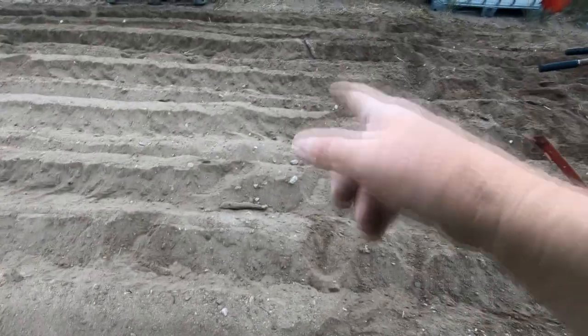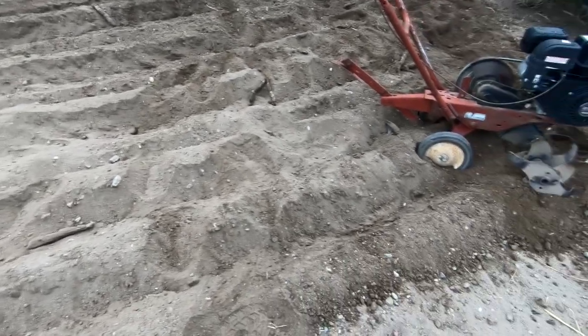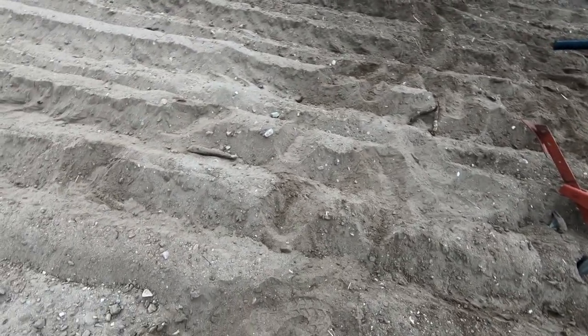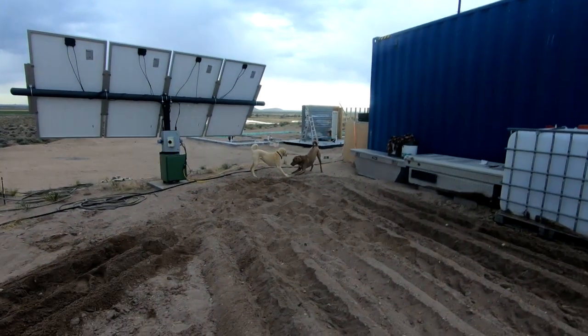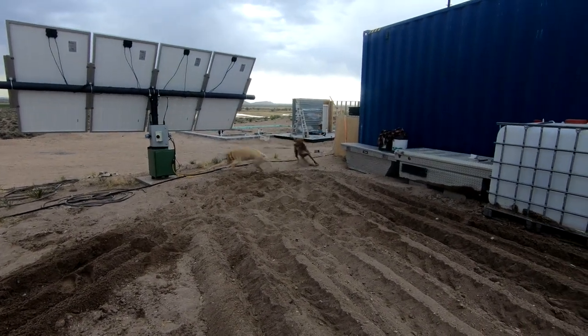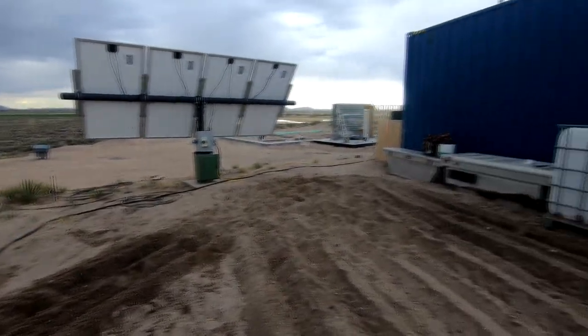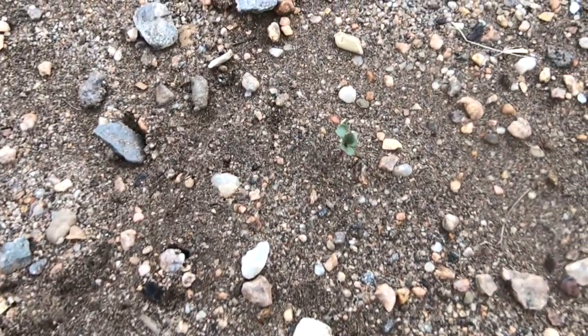And someday we'll have to pull some of this and cook it up for you guys in a video. We haven't tried that yet, but we need to. We need to get on that. So anyway, the dogs are having fun again. This is their life. That's pretty much what they do. And chase rabbits. And chase elk. Anyway, we'll get this done. We'll start planting. I was walking by here and look what I see. A little Brussels sprout coming up.